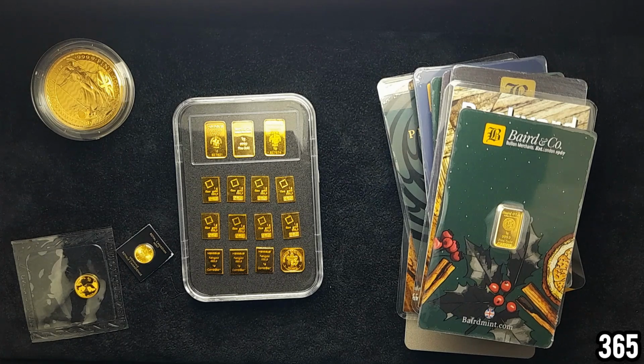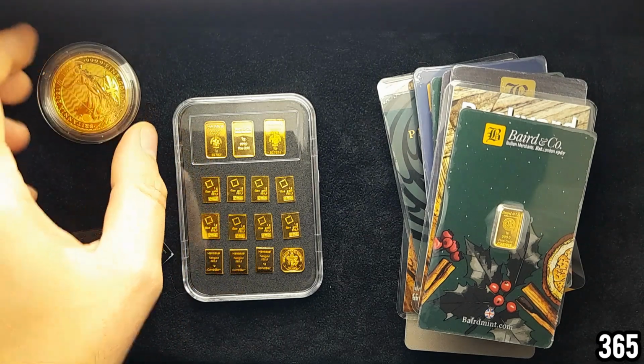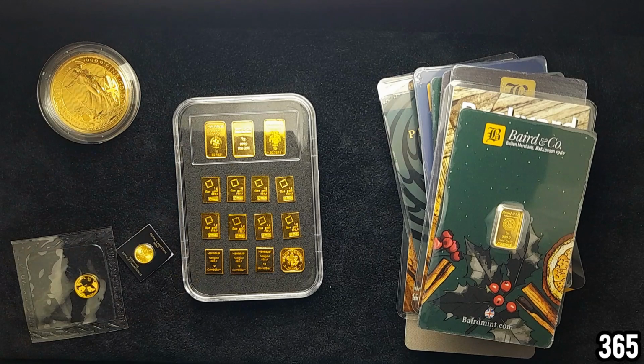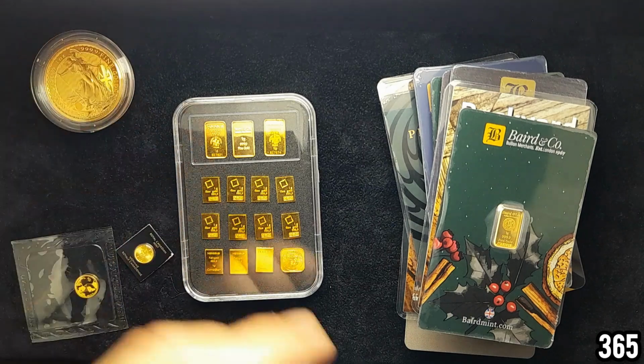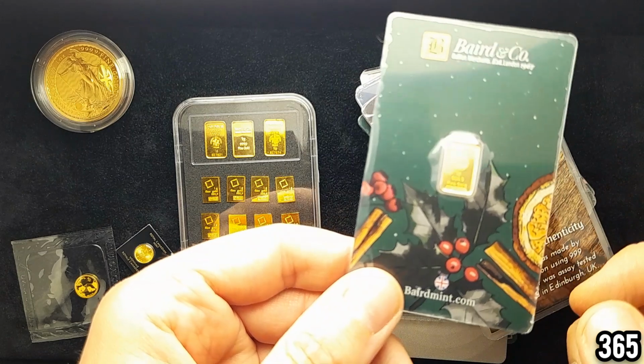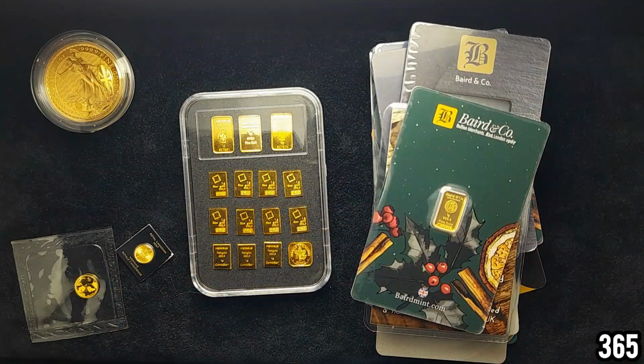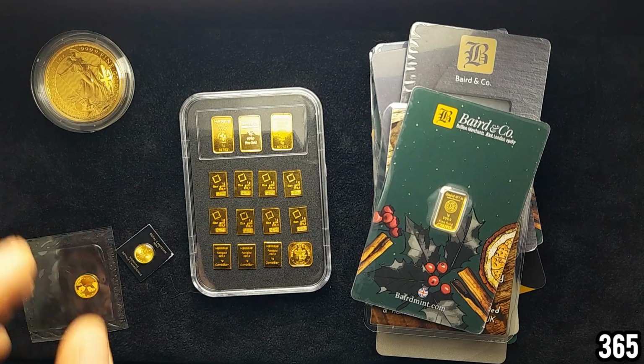Now, if you're someone that's not very good at saving and you can't save up enough money to be able to buy a whole ounce because you keep spending it and you're just not very disciplined when it comes to putting money aside and waiting for that money to grow to be able to buy one of these, this could be a great option because you could buy maybe one of these each month and gradually build up your stack that way. So it's almost like dollar cost averaging into gold instead of having to save up for a whole ounce.